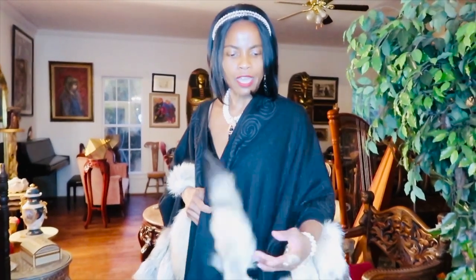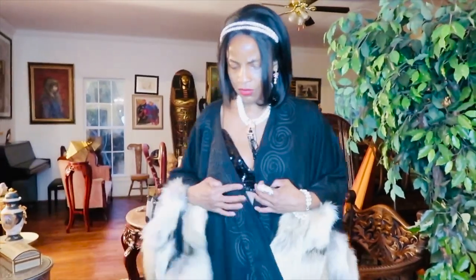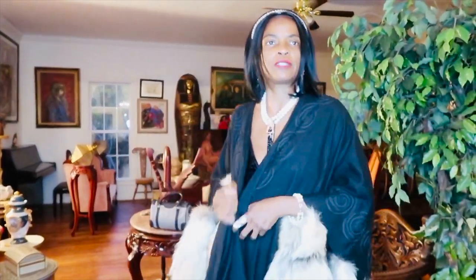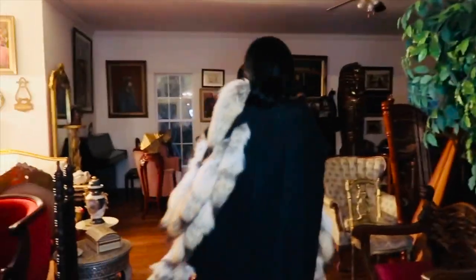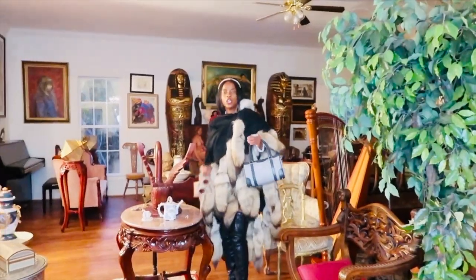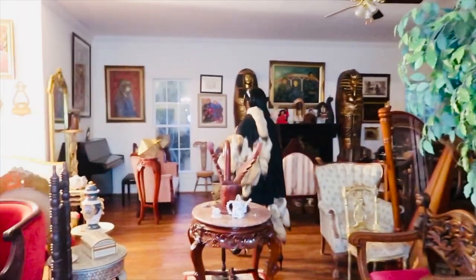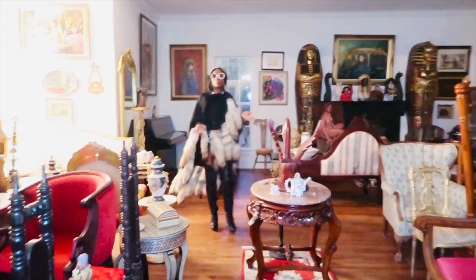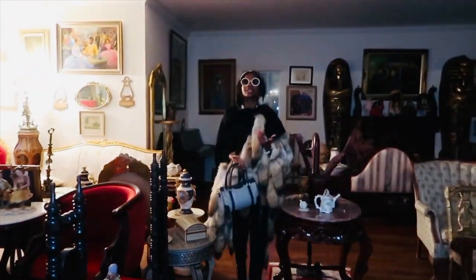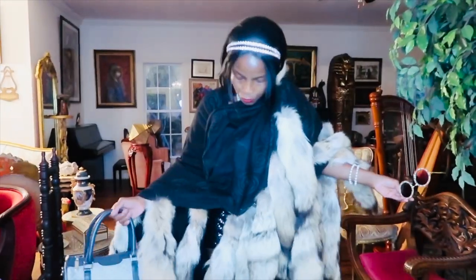The cape itself is not that heavy, but the coyote tails make it a bit heavy, so you feel the weight when you have it on. But it's actually surprisingly very warm, and it looks amazing when worn over an outfit or coat or something like that. So I think it's a very beautiful piece.